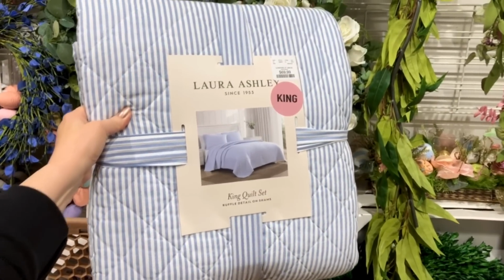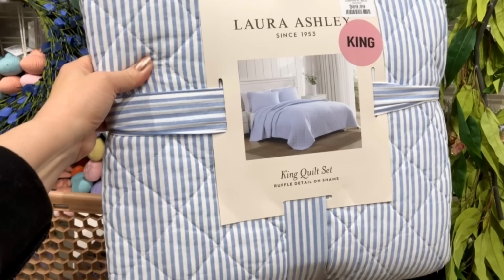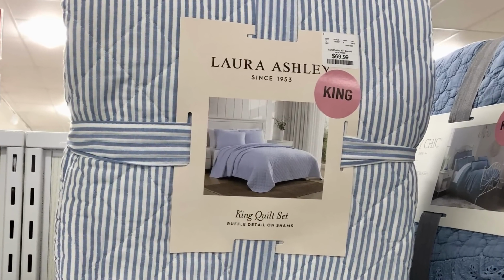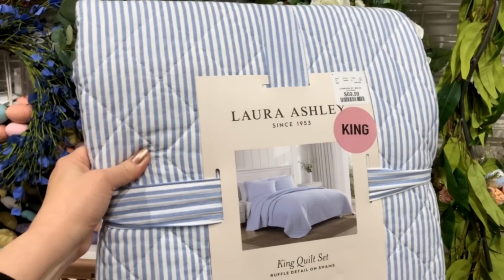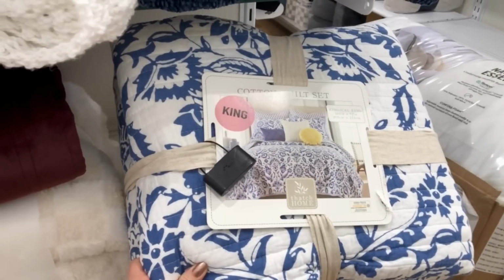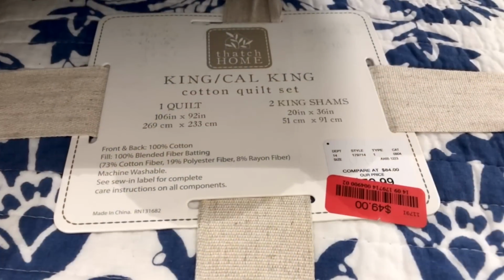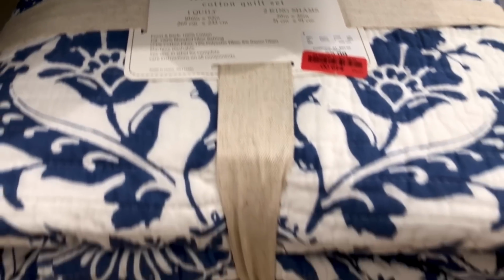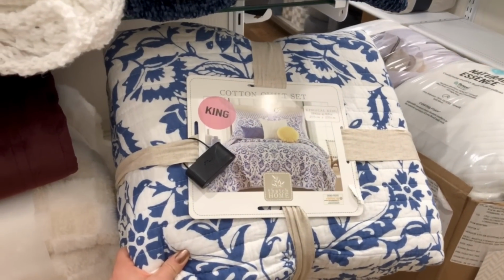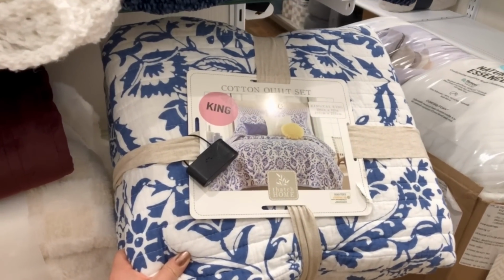This Laura Ashley quilt set is king size, and it's a fantastic deal at $69.99. Laura Ashley is an established and esteemed brand, but this is somewhat of a dupe for the Crate and Barrel bedding that is pinstripe. Blue and white is such a trend right now, and this one reminded me of the Montrose vases at Pottery Barn. So this is a king size, and it's $49 as a markdown. You get 2 king shams and the king quilt, which I thought was a great deal if you do love the blue and white trend.